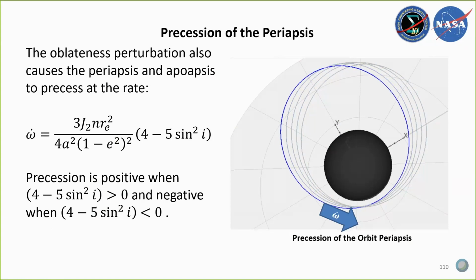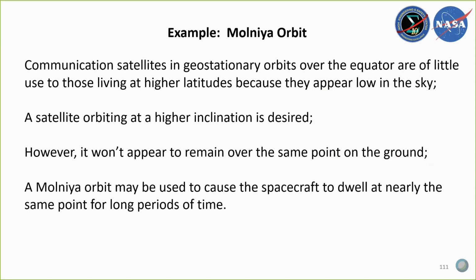Okay. Let's take a look at precession of the periapsis. The oblateness perturbation, that's that same J2 term, if you notice it in here, also causes the periapsis and the apoapsis to precess at the rate that's expressed here. The precession is positive when this term 4 minus 5 sine squared I is greater than 0, and it's negative when 4 minus 5 sine squared I is less than 0. So if we can find out at what inclination this precession goes to 0, then we have a way of locking the periapsis and the apoapsis of the orbit in space. And we can use that to our advantage as well.